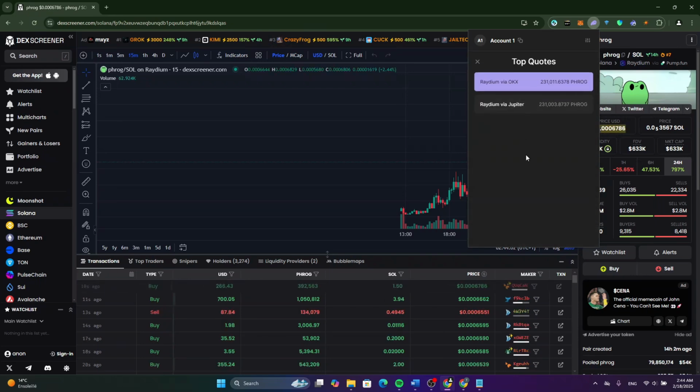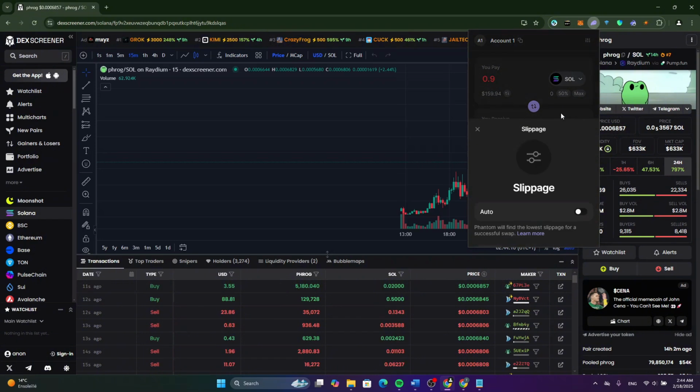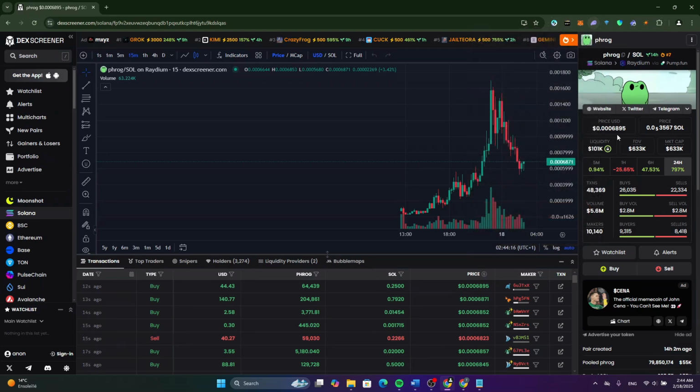Now after that, select the provider, for example Jupiter, and make sure to read all that information here and click on swap, and you will be able to buy this token. So if you face an issue, go back to this page and switch the slippage from here or customize it, because most issues come from the slippage, and after that you're going to be able to buy this token without any issues. So this is how to buy frog token.